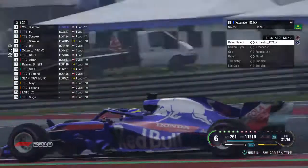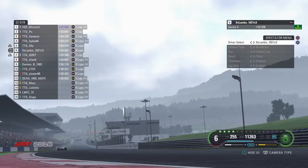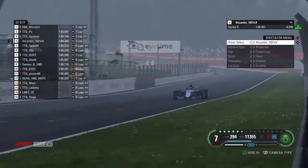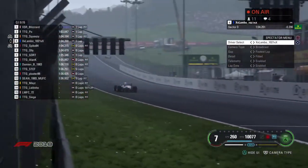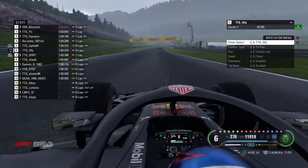Lambo then making his way around the final couple of corners, coming through turn 10. You've got to watch that curb on the left hand side as Lambo makes his way towards the line and goes up to P4 with a 104.2. Ollie then on full attack then.